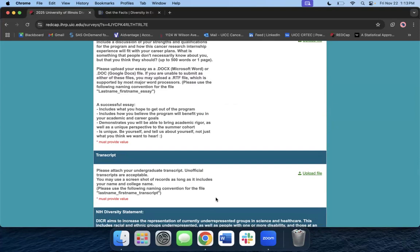Next comes your transcript. For the transcript, you will again use this green file upload button to attach your school transcript, which includes grades from all your classes you have taken up until now. Unofficial transcripts are acceptable, as well as a screenshot, especially for UIC students, as long as it contains your name and your school's name in the screenshot.